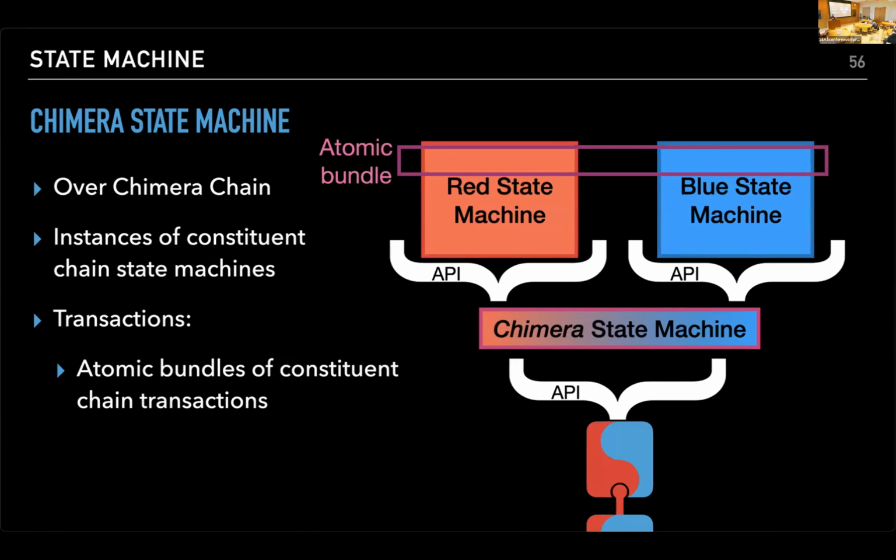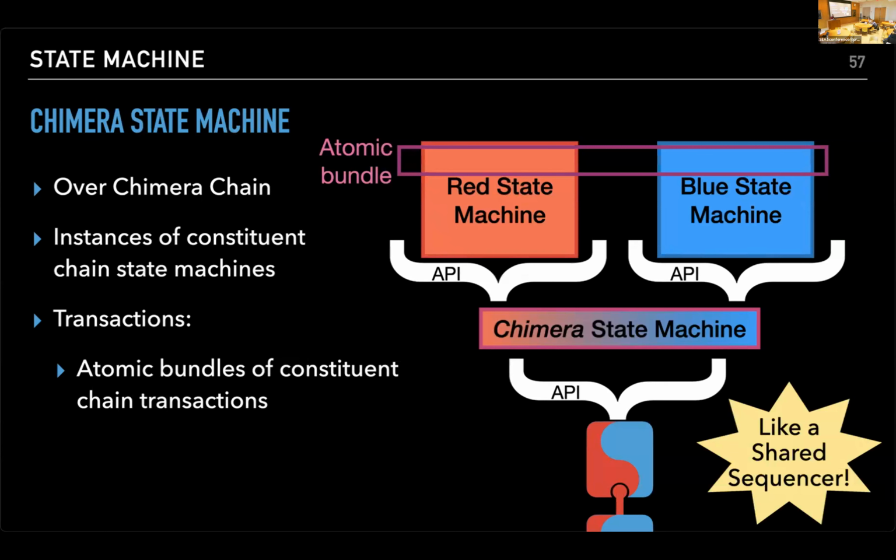Now, the transactions of our Chimera state machine will be bundles of transactions spanning each of the constituent state machines. And so far, we can keep everything within the same API barriers. If our chain schedules an atomic bundle transaction, then our Chimera chain schedules the transactions from the bundle on each of the constituent state machines. So far, this is pretty much what a shared sequencer does, if you're familiar with Espresso Systems, shared sequencers or shared validity sequencing.